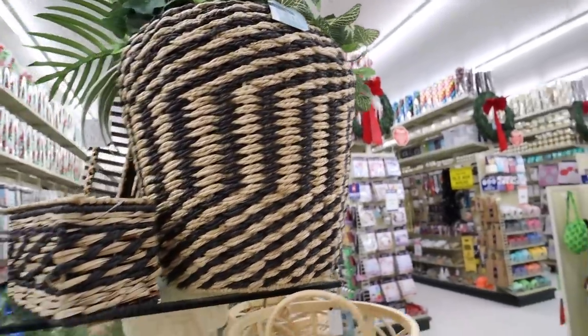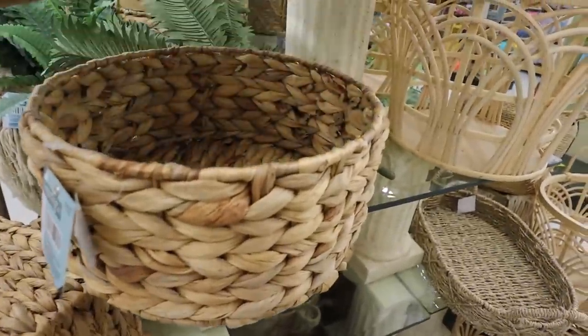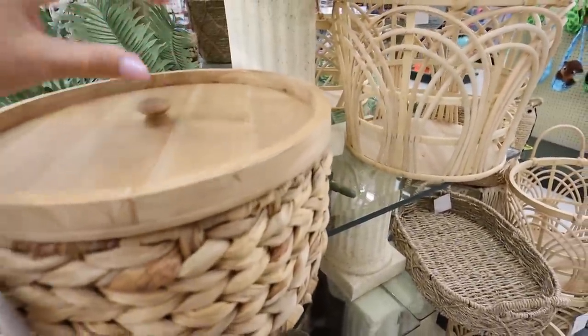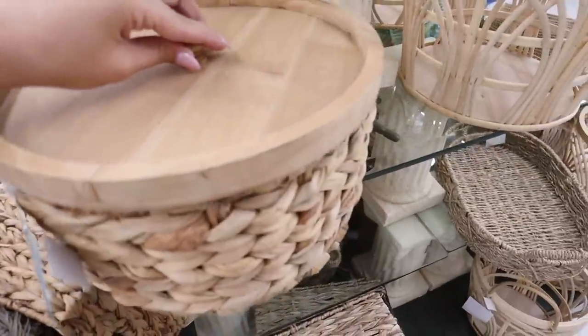$25 or $30. Smaller version of the black lidded basket. Look at this one. Has the lid on top. I feel like if you put a napkin in here, like a linen napkin, you could use this as a bread basket maybe for dinners.